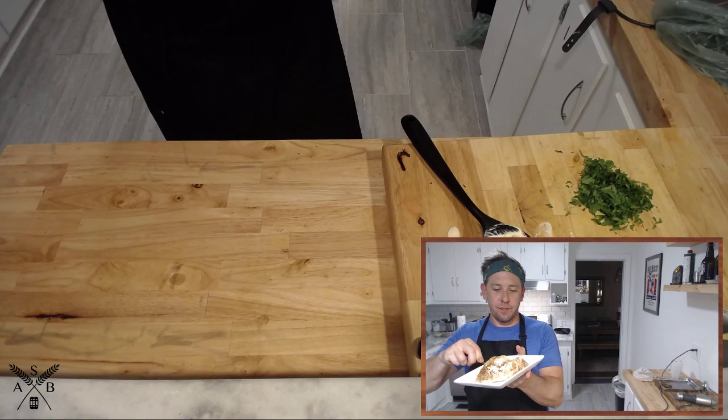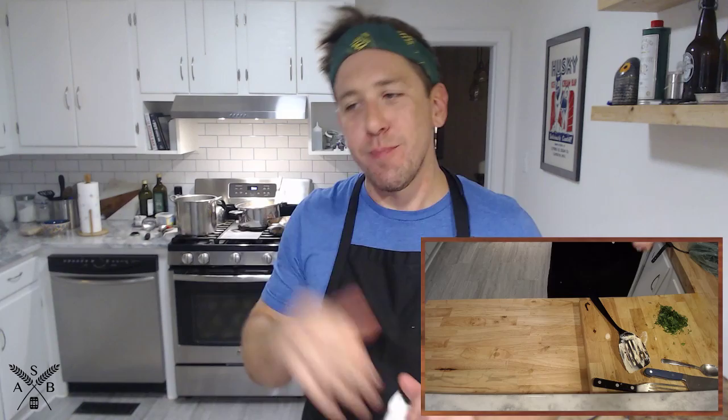Have you tasted this yet? No. You should. It's good. It's too runny though, man. Damn it. I was hoping that hour would be enough to cool it down, but it tastes amazing. Holy shit.